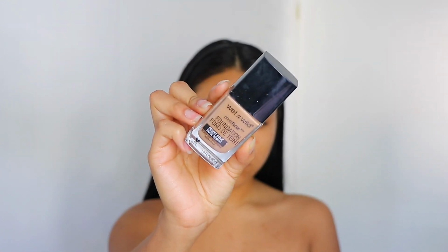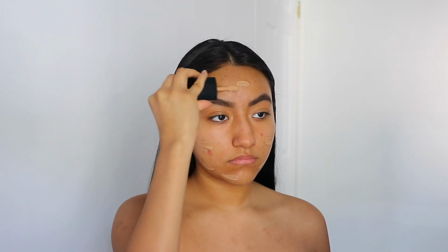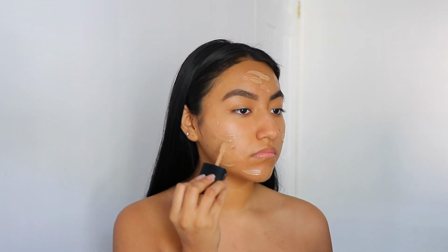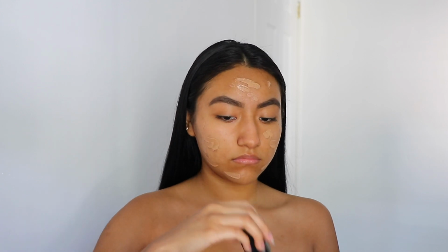Next up, I'm using my Wet n Wild foundation, and this is the Photo Focus foundation, and you guys, for $3, this is a really good foundation. I feel like it has enough coverage. So yeah, this is what I am using.